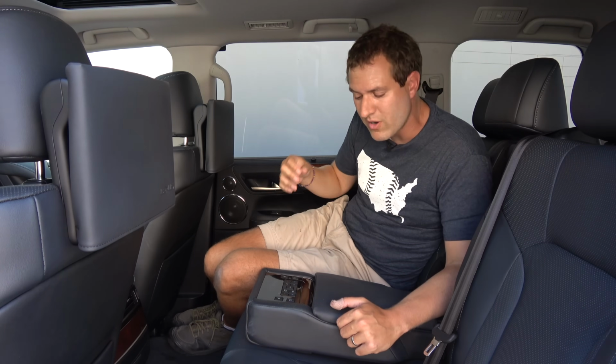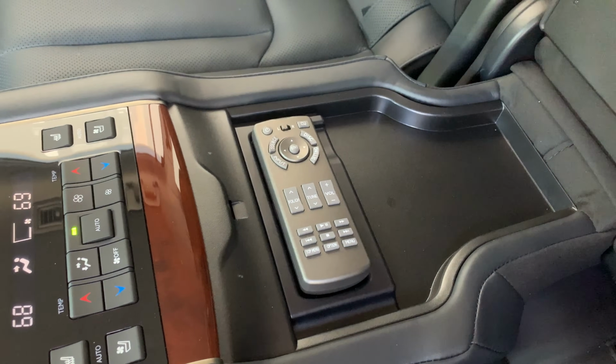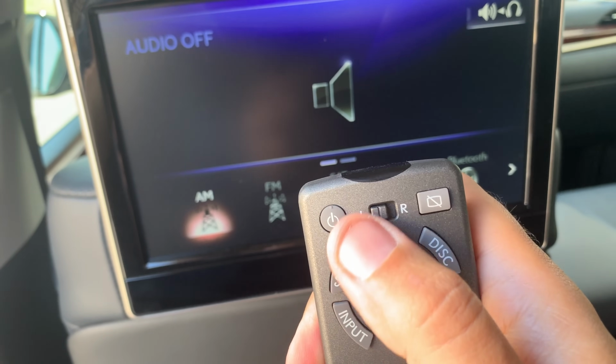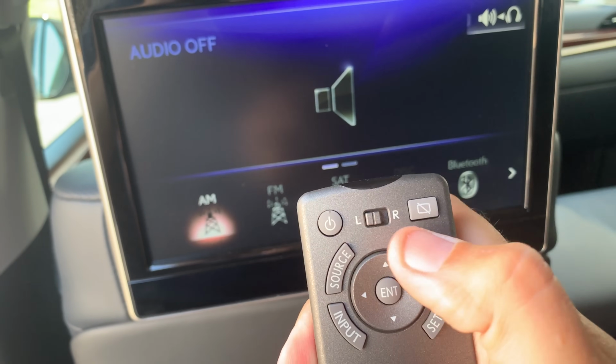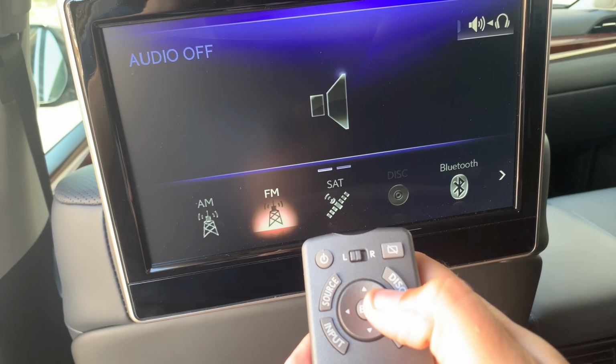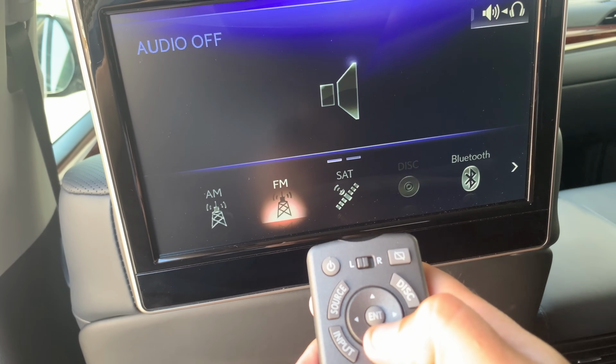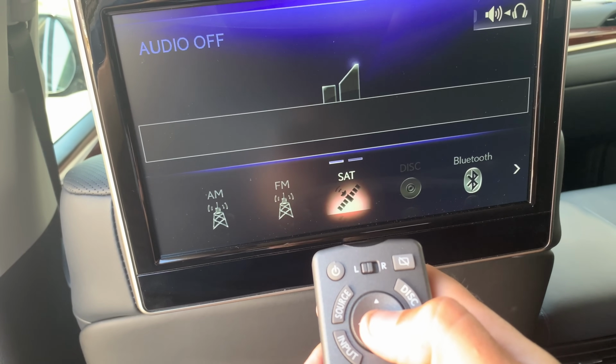Instead, you control this screen using a remote found here in the center armrest, which drops down. You can flip the remote to L or R, and when you do that, it controls obviously the left or right screen, depending which setting you have it on. And then you can choose which icon you want and select all the various different things, and that's how you work the screen in the back of the LX.